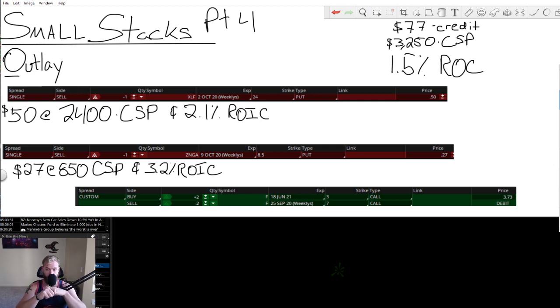So I will keep you all up to speed on the LEAP diagonal. There's a good chance it will either be in Ford or XLE. I will look at both and compare them against one another. But the big thing is, as you can tell, I'm being very purposeful about my correlation.